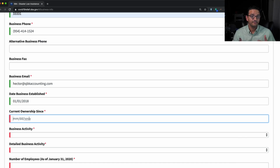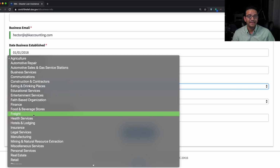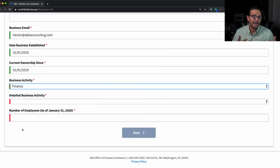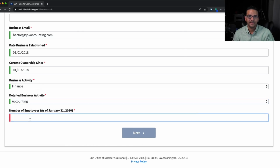If there's no change in membership, in ownership, you would put the same date there. But if there was a change in ownership, obviously, you got to put up to the current one. Then the business activity. You want to search what is your business activity based on what your business does. I'm an accountant, so I'm going to pick finance, and then I'm going to pick accounting. There you go. So it might be tricky for some people to find theirs. Again, get help from your accountant.